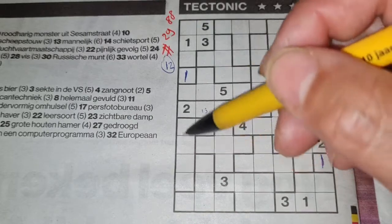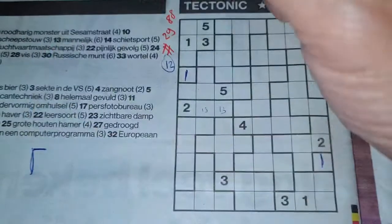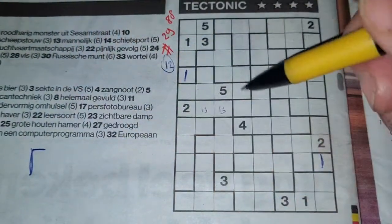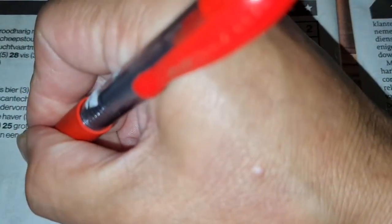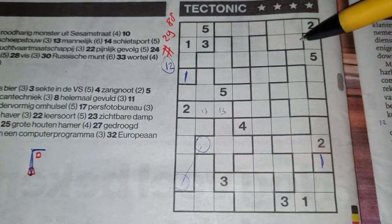For example, the L shape. Here we have the L shape. Let me draw this. The L shape, upside down. Yes, upside down. Remember that this box has always the same number as that box. Alright, so this box has the same number as that box. Do we have more L shapes or L figures?